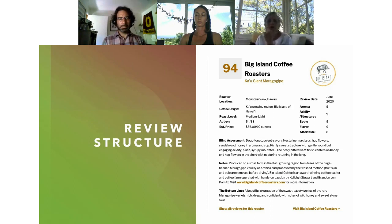This review here is one I just wrote a couple of weeks ago and just went up on the site. This is actually a coffee, a Ka'u Giant Margohipe from Big Island Coffee Roasters. And you can see that the category scores, 9 in aroma, 9 in structure, 9 in body, 9 in flavor, and 8 in finish, add up to 94.